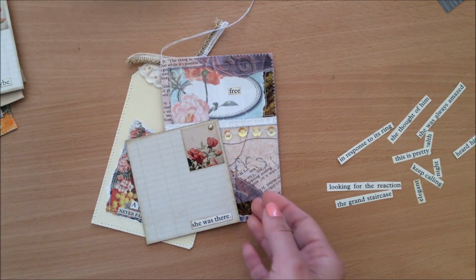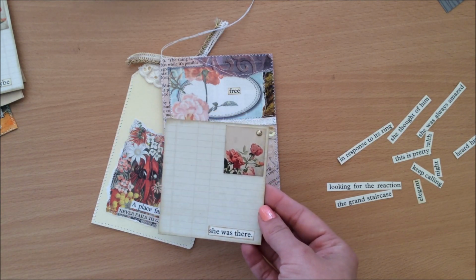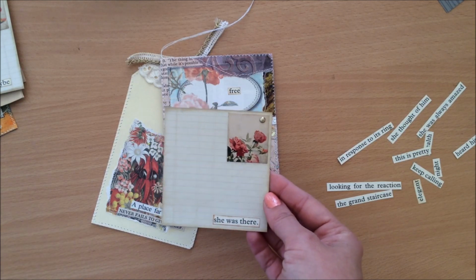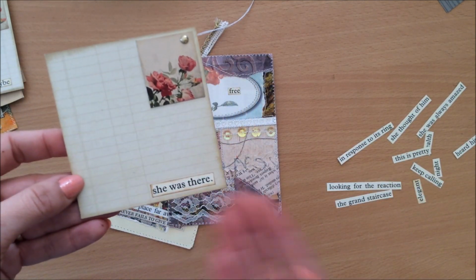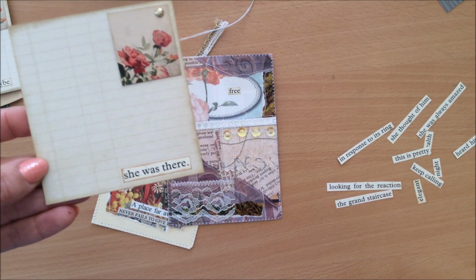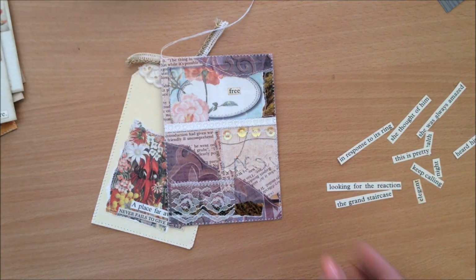I don't know, whatever pops into your mind, it helps you to start that brain dump process, and helps you to get the things out that you don't really think about on a conscious level. I hope that makes sense. She was there. What do you think about? Who was there? I think, for example, my mum. Every time I needed my mum, she was there, for example.